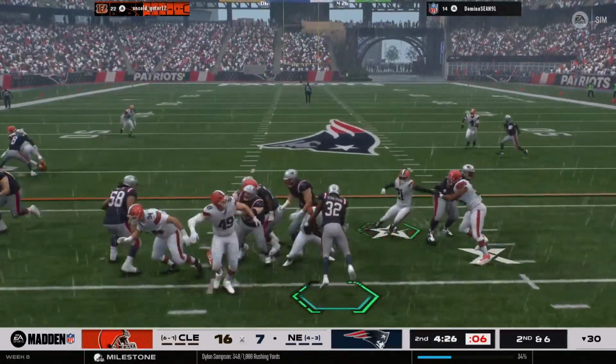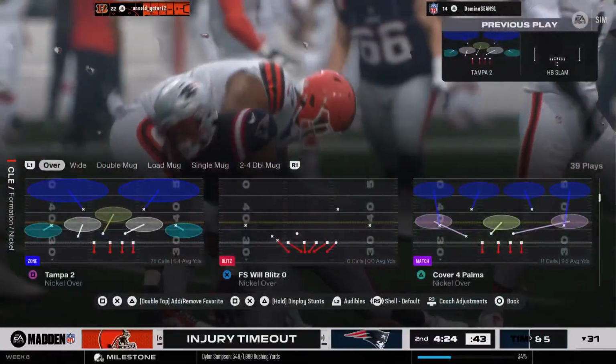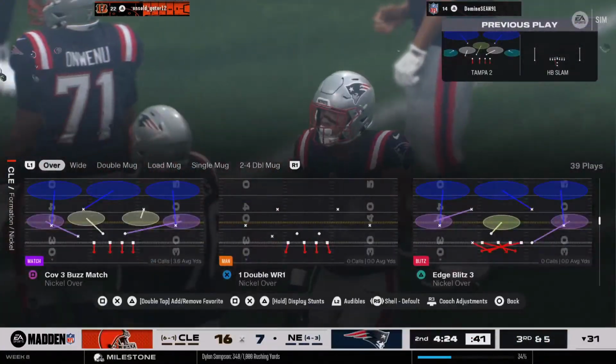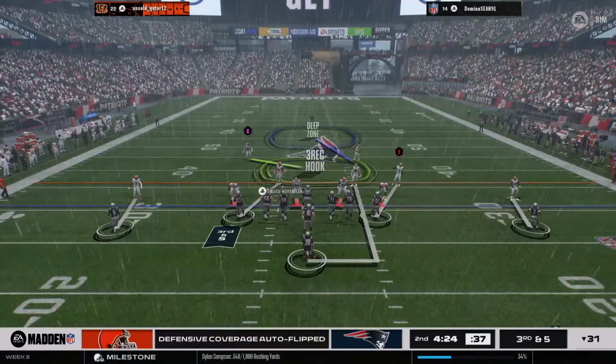Again, it's Henderson. And he'll be stacked up at the line of scrimmage. And we'll get a whistle, stoppage, an injured Patriot. 3rd and 5.